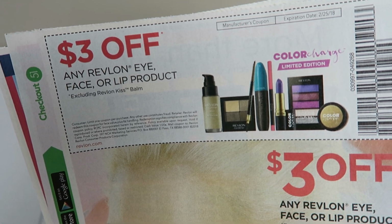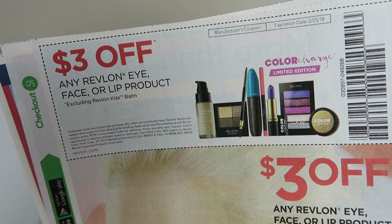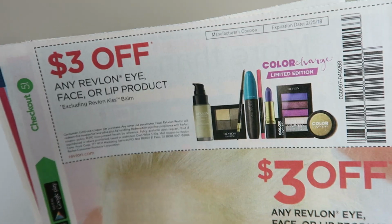I would say that this is a week that if you want to go and buy a couple newspapers, absolutely go for it, because I mean, that's a phenomenal coupon.